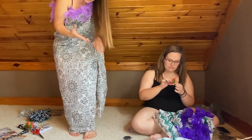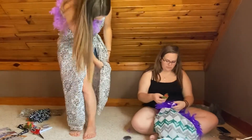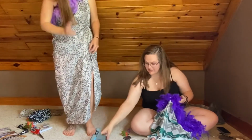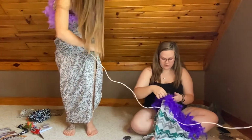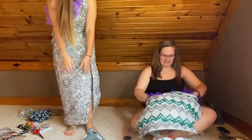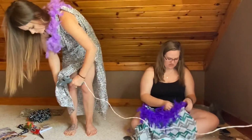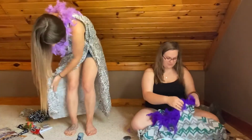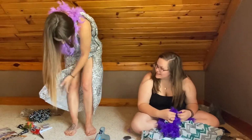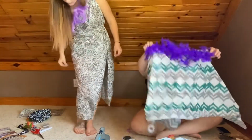First of all, this is hard to do by yourself. I need more hands. Second, don't touch hot glue. It hurts. I just about grabbed the end of the hot glue gun instead of the handle. Oh, that would have been bad. Into my leg. This is now just self-destruction. The struggle is real.